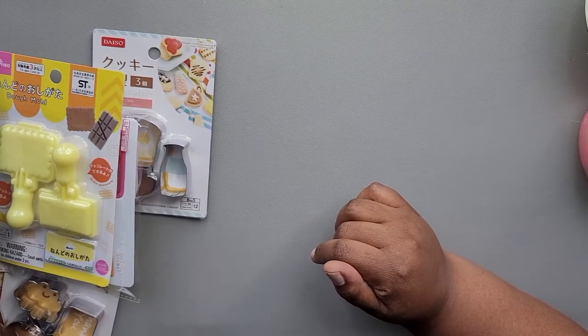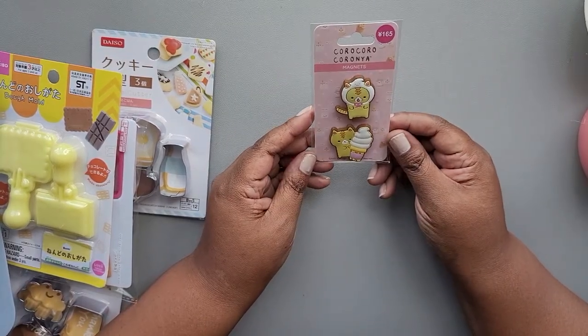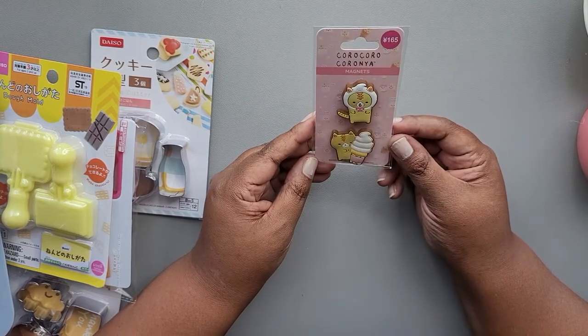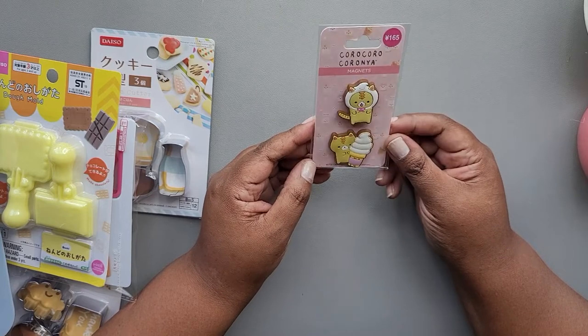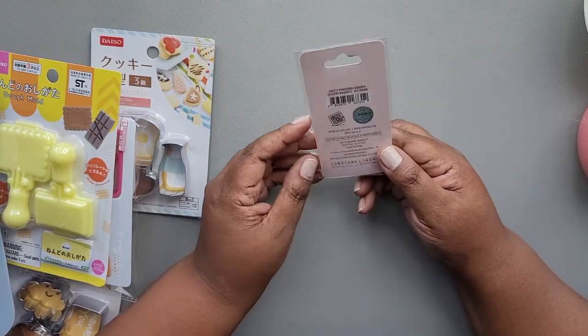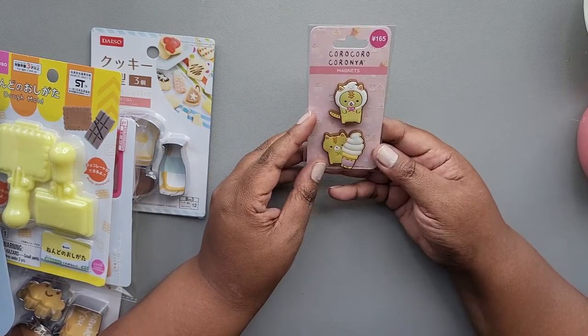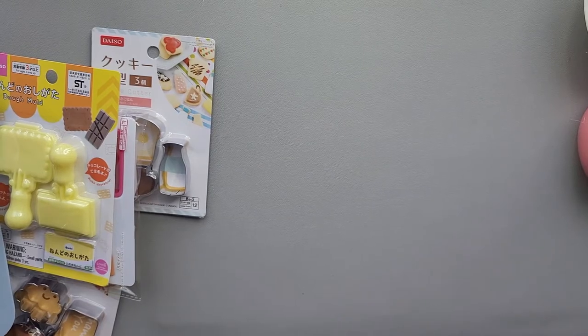Maybe one other thing here. I picked up these Corocoro magnets to go on my fridge. This is also another Sanrio character, like Rilakkuma is. So again, they were $1.99, so I just picked those up. All right, see, I keep saying art-related stuff and not getting into it.